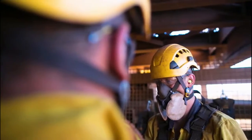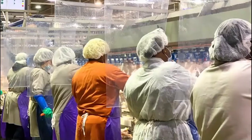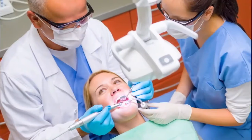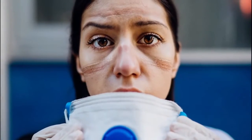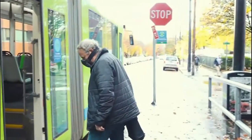Masks are needed in many industries today. Penguin Air offers 99.975% filtration and runs quietly for up to 12 hours on a single charge. Now you can go to work without discomfort. You can go to work wearing one of the best filtration devices available.